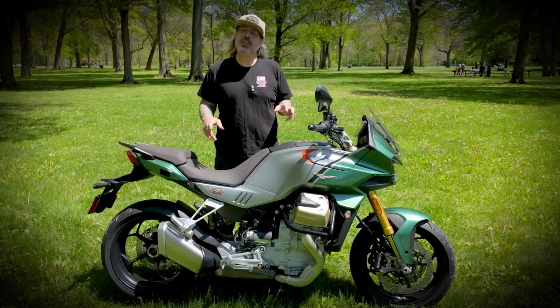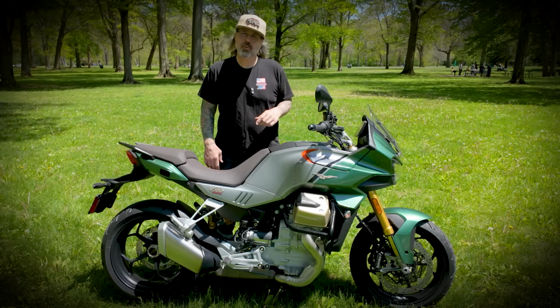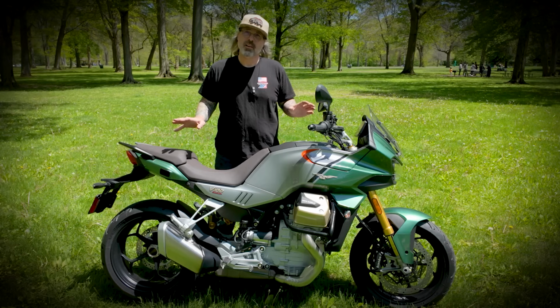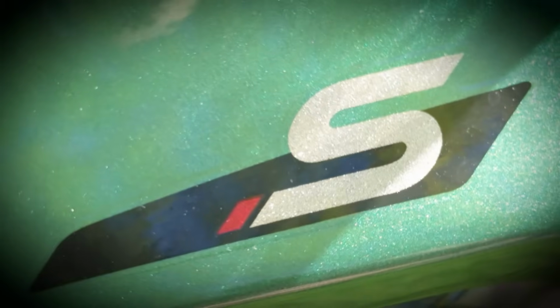And the S version, I don't know. I haven't ridden the other one, but I think if I was gonna go for it, this S model would be the one I'm going for. That Öhlins suspension is amazing. All right, well, let's head back to the studio and let's go over the specs of this whole machine.